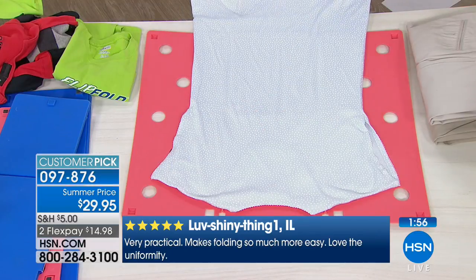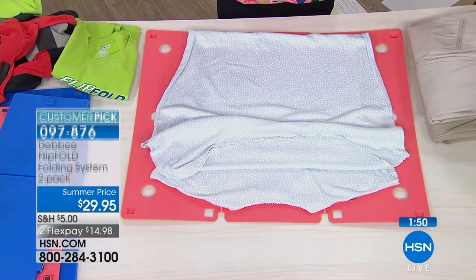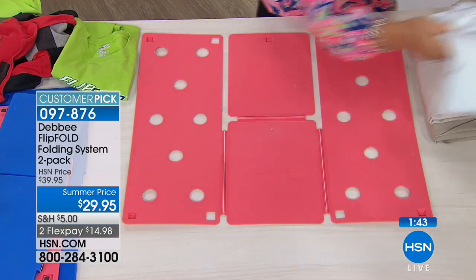Now look at this. Here's a long nightgown. Look at the length of this nightgown. What do you usually do? Roll it up in a ball or hang it on a hook? And look, I'm not even being particular. I'm throwing it in there. Flip, flip, and fold. Now look at that. Perfectly folded, just like my shirts, my towels.